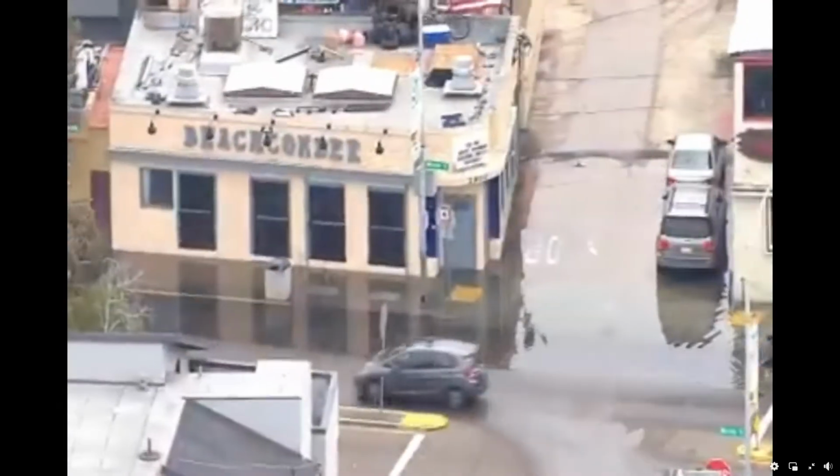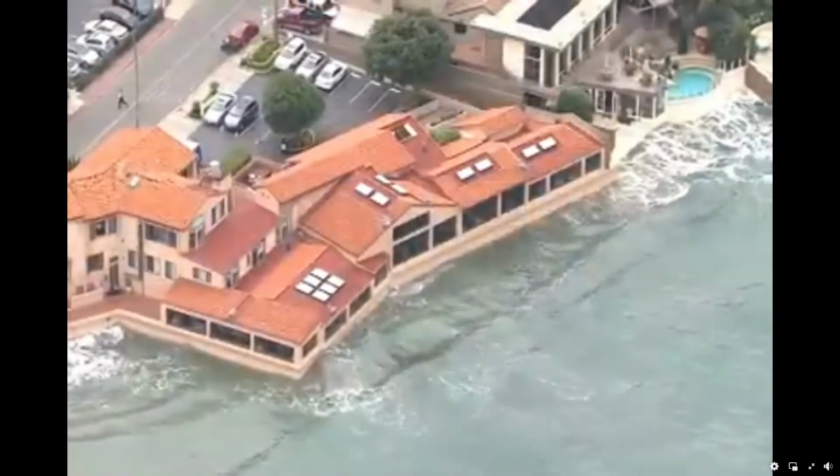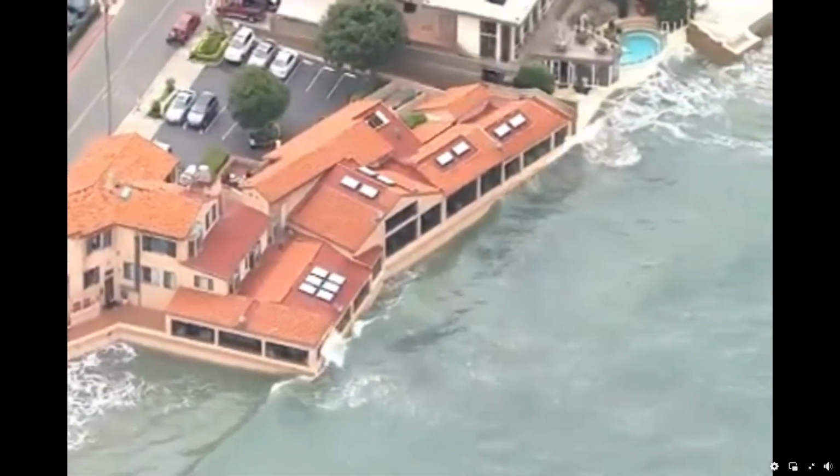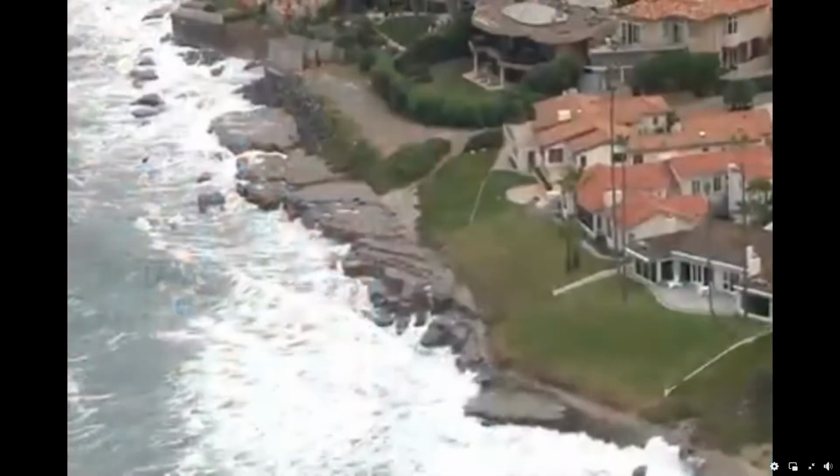Then over to Mission Beach, where it floods anytime there's any kind of rain out there, and this is an effect of the big waves. Now, the Marine Room in La Jolla, people get reservations for months in advance when they have an expected big tide to see the water splashing against the windows.